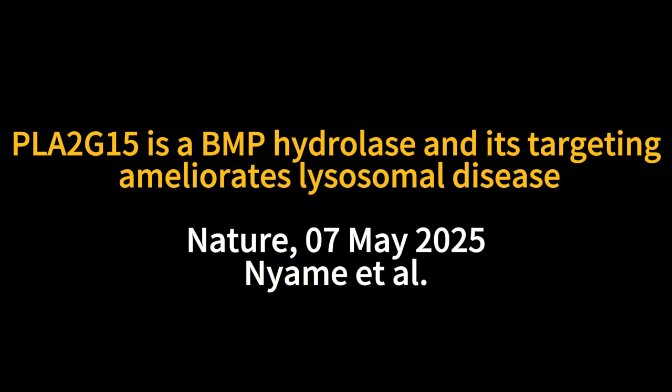Okay, so let me get this straight. The really key insight here is that it's the specific 2,2' placement of the fatty acids on the physiologically relevant SS form of BMP that makes it tough for PLA2G15 to chop out. Exactly. It's not just the SS shape alone, which was the old idea. It's the shape plus that specific 2,2' linkage that provides the resistance. That is a major refinement of our understanding. Really highlights how subtle structural details matter in biology.